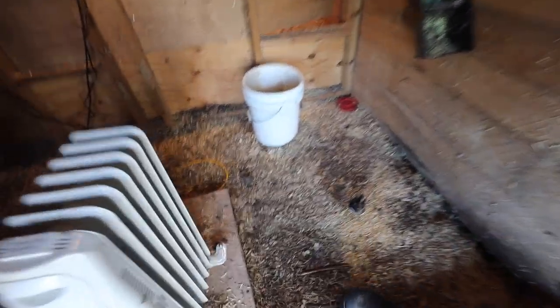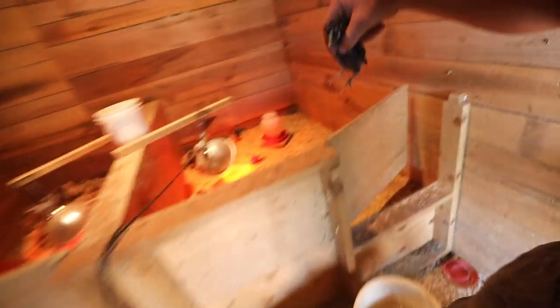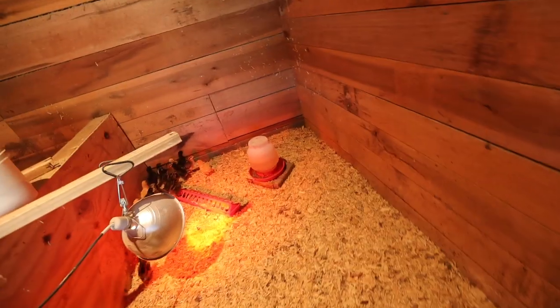I open this up to check the chicks. And there's one out. Shoot. Where'd it go? Oh, there it is. Come here, little guy. Come here, little fat chick. There you go. Stay in there. The door was open. Take that feed, water.